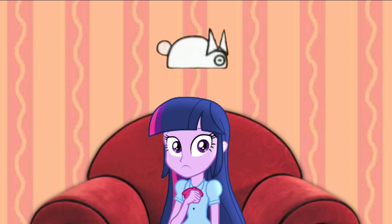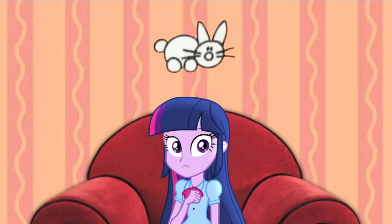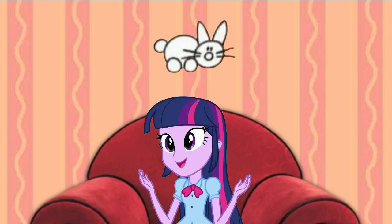Ooh, hey, what could Blue be imagining that shape to be? A rabbit! A bunny rabbit! A rabbit? Is Blue imagining that shape to be a rabbit?